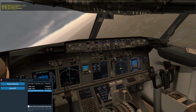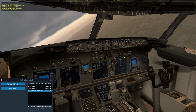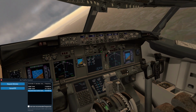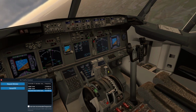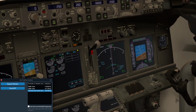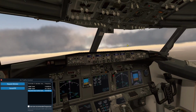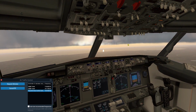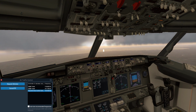Flaps extend. Oh, are the flaps not fully back? Let me think real quick. Like the flaps are at 0, right? Oh no, they weren't. Now it's orange. Flaps in transit. All right. Whoa, the sun looks absolutely beautiful. Almost forgot these landing lights.